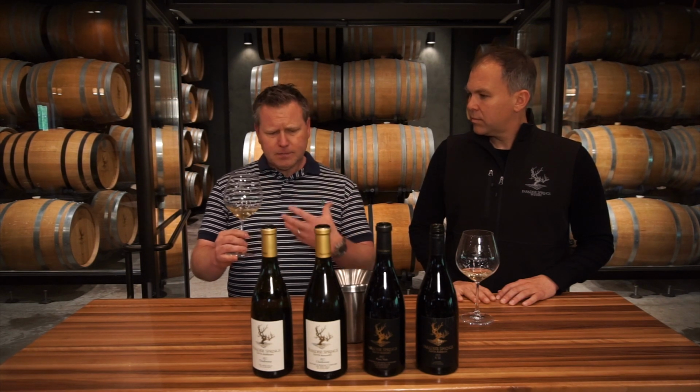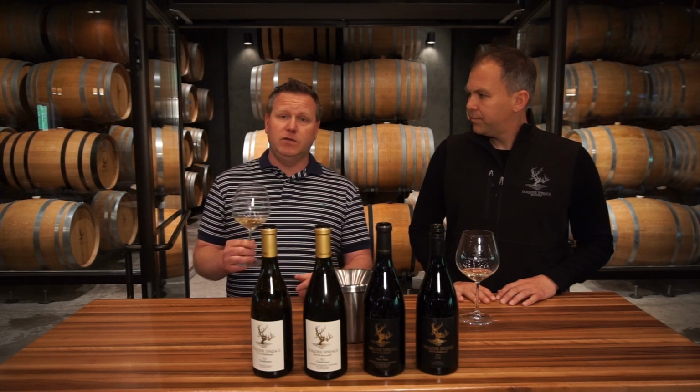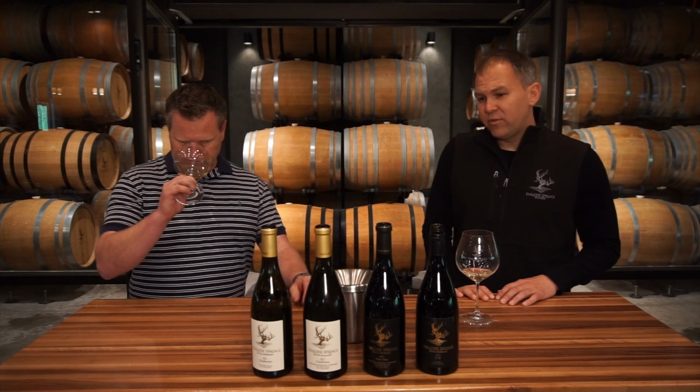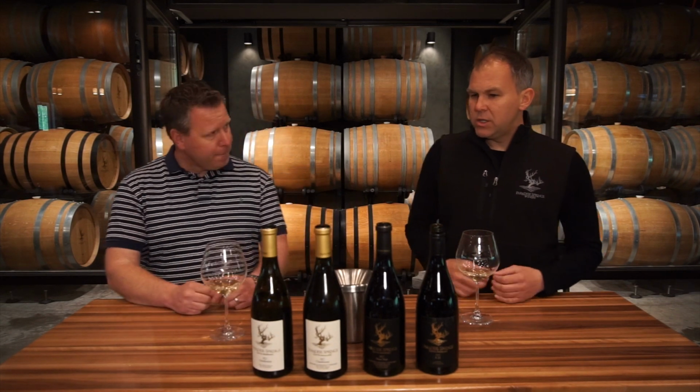And on this one, you get some of that citrus that came through in the aromatics, but you really get some tropical notes coming through on the palate. The first thing that jumps out to me is an Asian pear note, which is kind of fun about this wine.